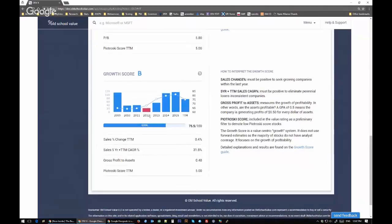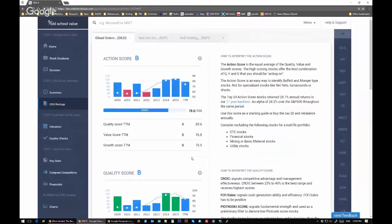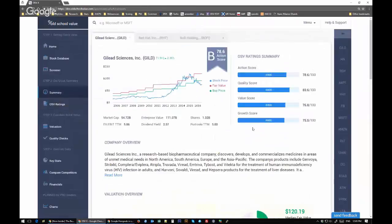On the growth side, it has some really high growth over the past 5 years, but over the past year, the growth has been slow. And again, it's not as efficient as it should be compared to the size and the assets that they have. So this is why it's a B. It doesn't necessarily mean it's a value trap. Okay, it's not a value trap.